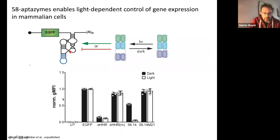And what we found out so far is, these are the control experiments. If you express EGFP without the hammerhead, or the aptozyme in the 3' UTR, you see no light control. So you always see expression. Of course, if you express it with the hammerhead ribozyme, just the wild type hammerhead ribozyme, you always see a reduction of gene expression due to the cleavage here. If you use a mutated version of the hammerhead ribozyme that lacks self-cleavage activity, you always see expression, of course, in the light and darkness.